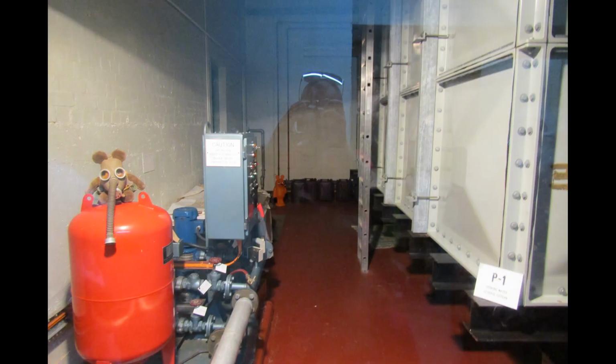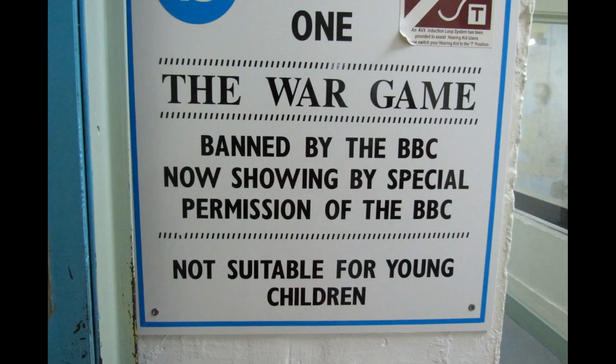For younger visitors, there's a game of spotting the spy rats. We can see one here in the water tank room. The bunker even has its own cinema.